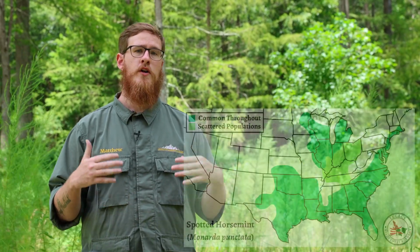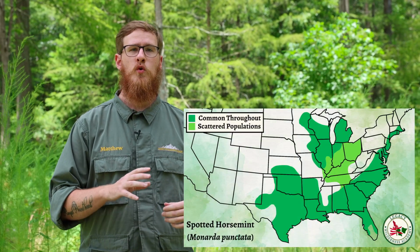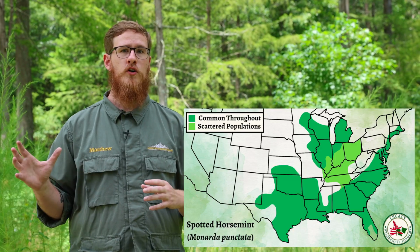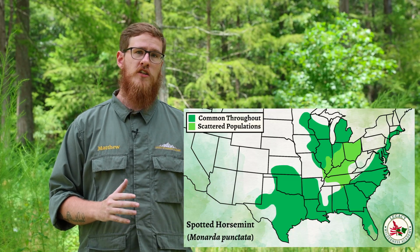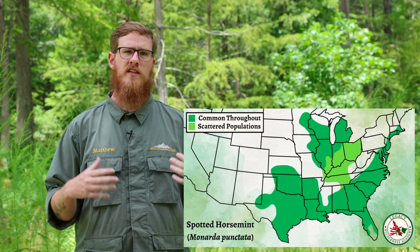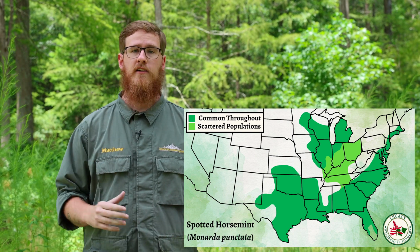The second species we looked at, the spotted horsemint or Monarda punctata, is much more of a southeastern species, so it can be found throughout the coastal plain, as it's called, those Gulf Coast states, throughout much of Texas and Oklahoma and into southern Kansas. And there's also a separate population of it growing around the Great Lakes area.